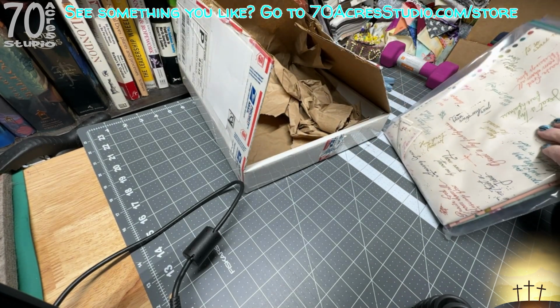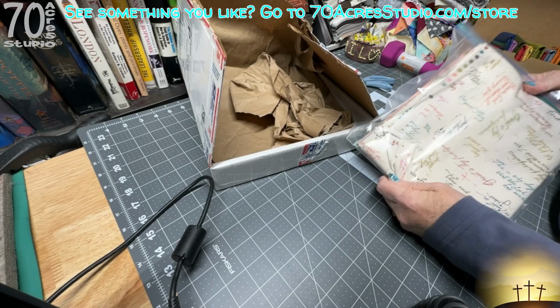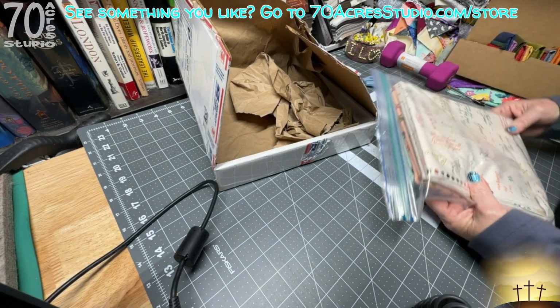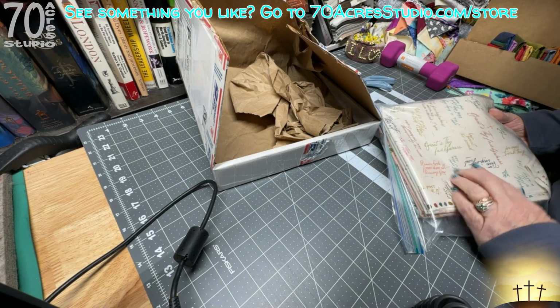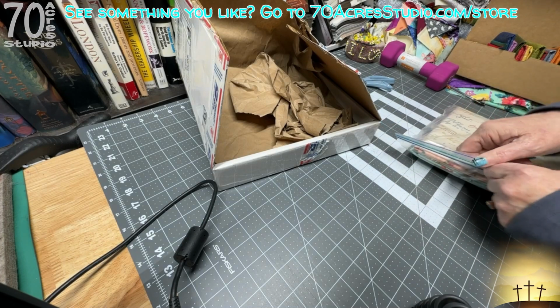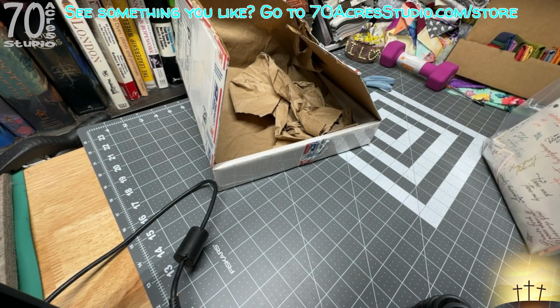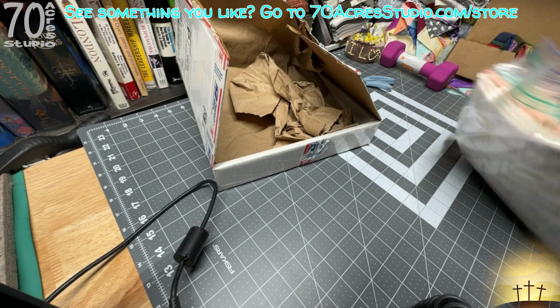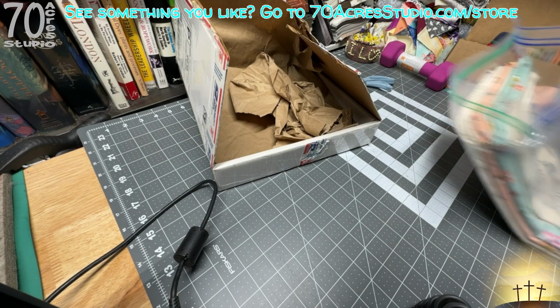Okay, oh my goodness, look at this beautiful fabric. Oh my. Look at that. This fabric is stunning. All right, I will show you the fabric in just a second. I just want to check the note and make sure she doesn't want this to remain private.